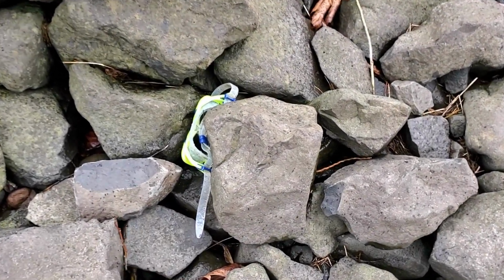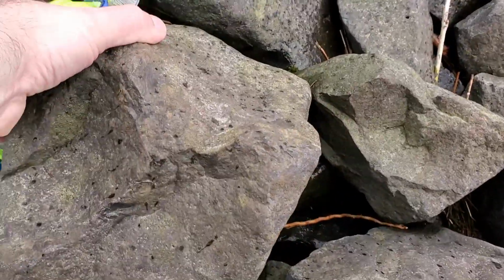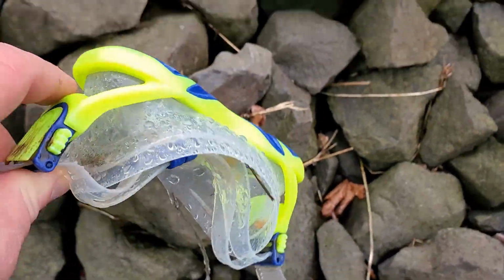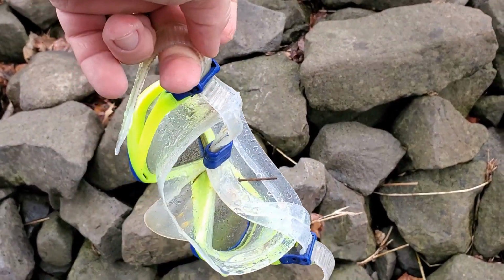We can all be stewards of the earth by taking some of this trash out of here. Ugh. If we all take something, then it'll be better in the end.